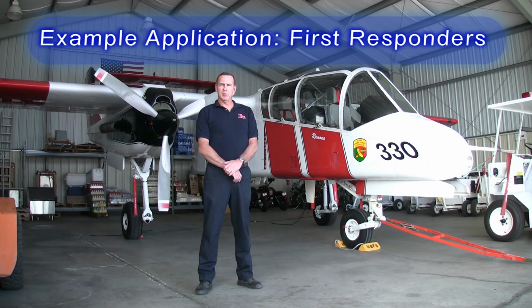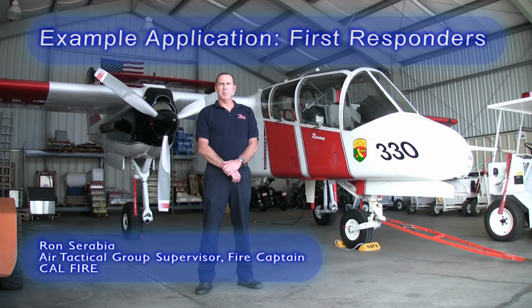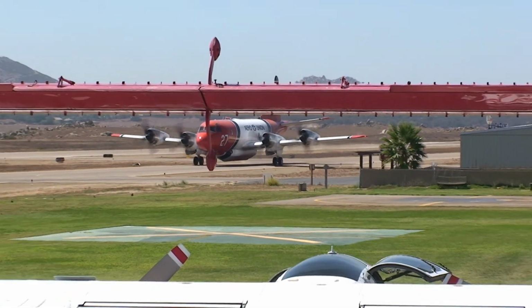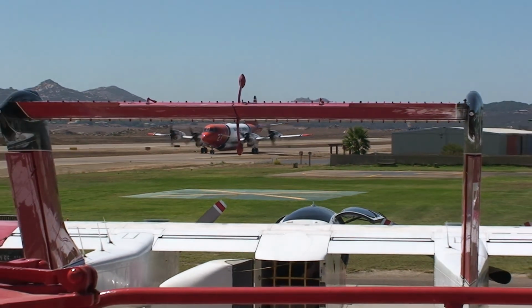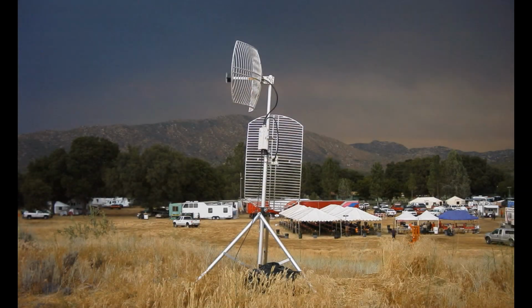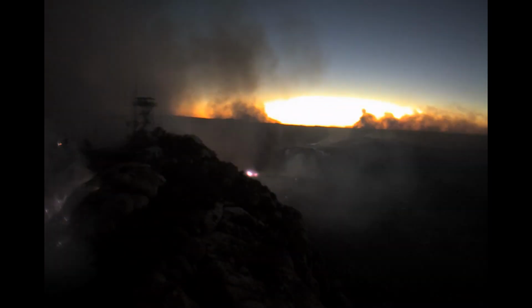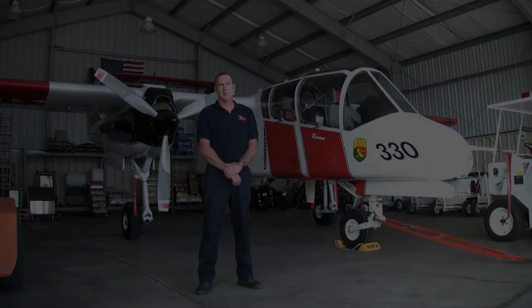The collaborations between HPWREN and the California Department of Forestry and Fire Protection and all the first responders that benefit here in Southern California, especially in San Diego County, have been very beneficial over the past few years. HPWREN was able to, in collaboration with the first responders, find out their many needs in technology, one of those being the needs for a high-speed data connectivity into their incident command posts for their large fires.